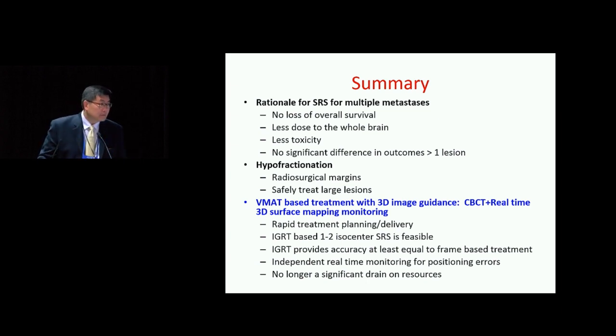It looks like you're moving away from whole brain radiation therapy, even with numerous metastases that are grossly apparent on imaging in the brain. But are there patients where you would draw the line and say this patient should get whole brain radiation therapy according to, say, the disease-specific graded prognostic assessment or some other algorithm that you're using?